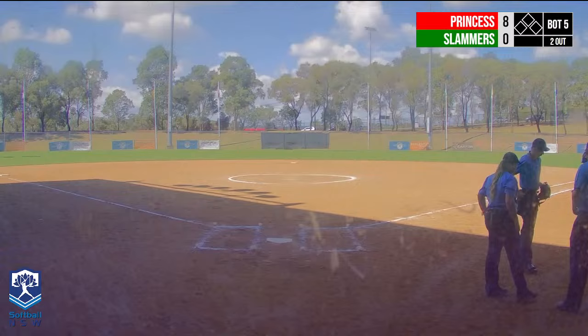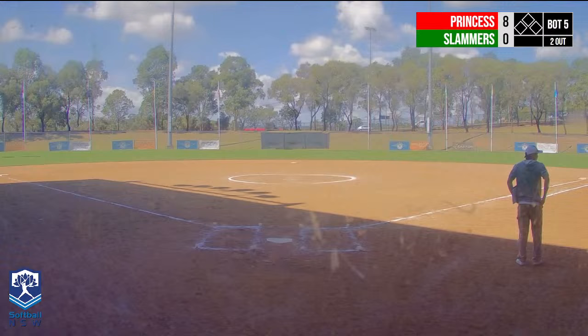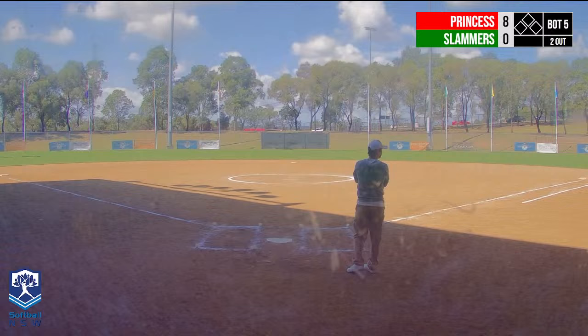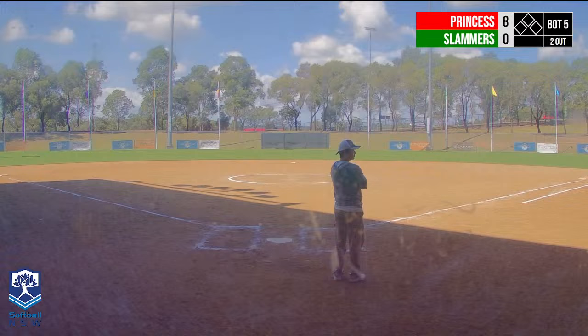Good performance from both teams. Definitely. For the Princess, they are on song with their infield and also the outfield. We saw that play at that right field. So a fantastic performance by the Princess. Yeah, and it goes to show the Slammers when they wanted to. They turned it on and they held that Japan team to nil in the last 3 innings. Didn't get themselves any runs, but were able to hold Japan. So they've certainly got plenty up their sleeve.